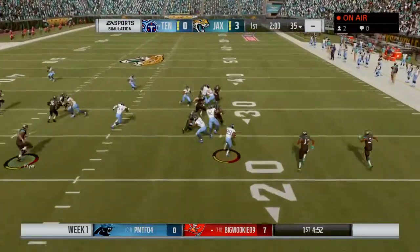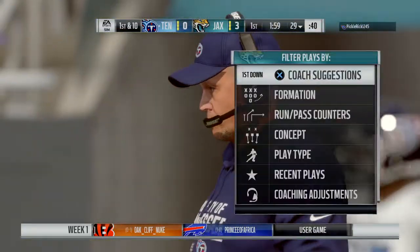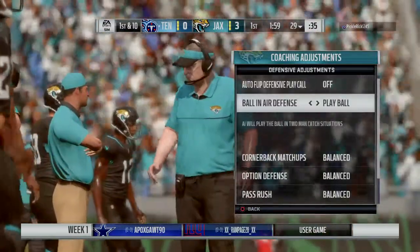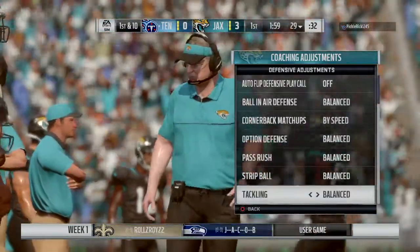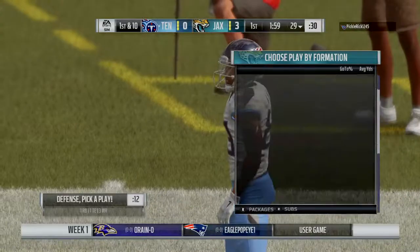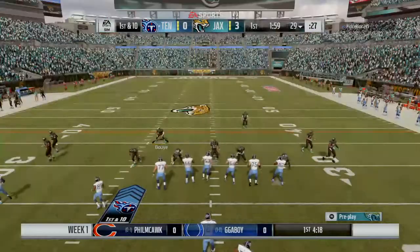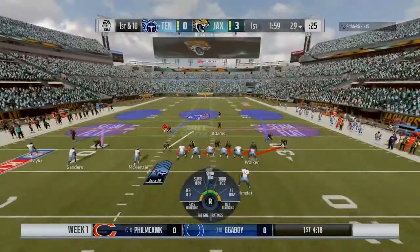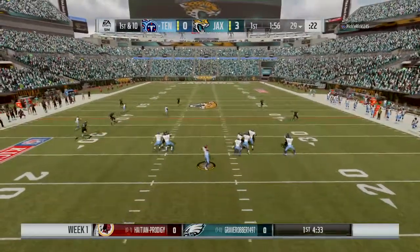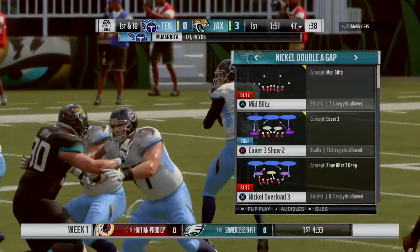Isaiah McKenzie now on the return. And it's a pretty good return here as he'll get it up to the 29-yard line. Mariota and the Titans break the huddle, 1st and 10, just shy of the 30. Play fake. Mariota. And the catch made. This is Emmanuel Sanders. And he slips.